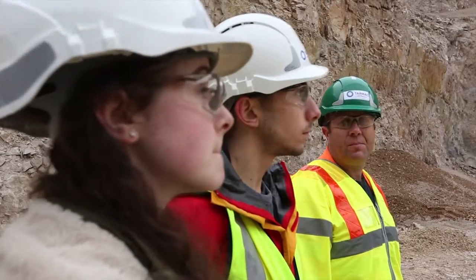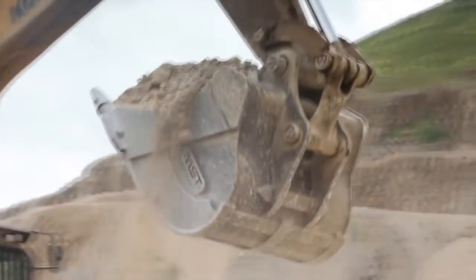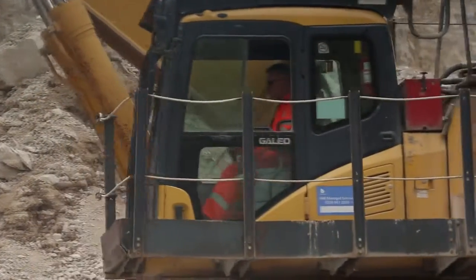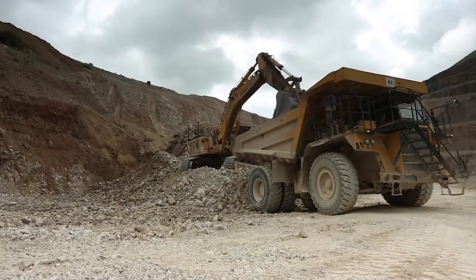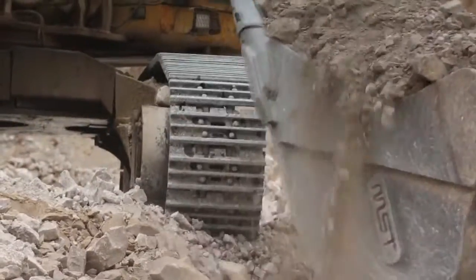This excavator can move 350 tonnes per hour. Each bucket load will move about 6 tonnes. That's about 4 small cars in one go. Operating one of these is a bit like driving a tank, only harder. If you're good on a PlayStation, then you'll be able to use one of these. You have to be able to think in 3D, distance, depth and width, and drive at the same time.